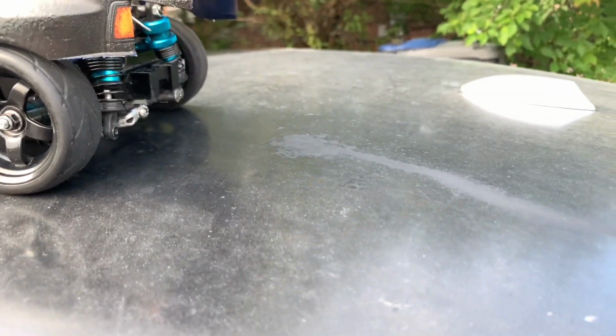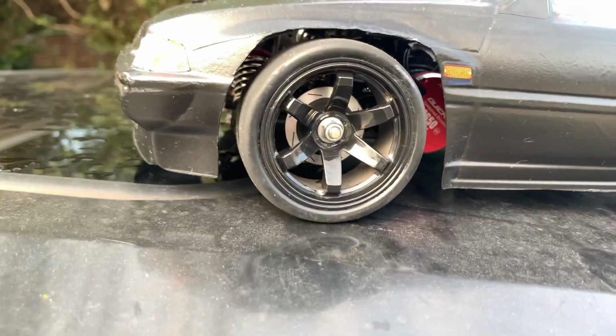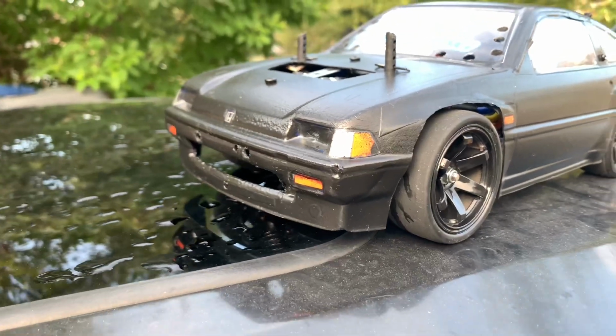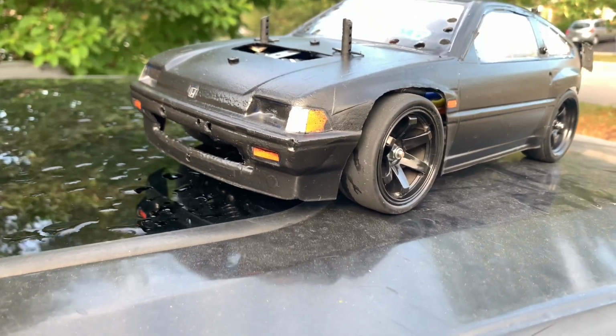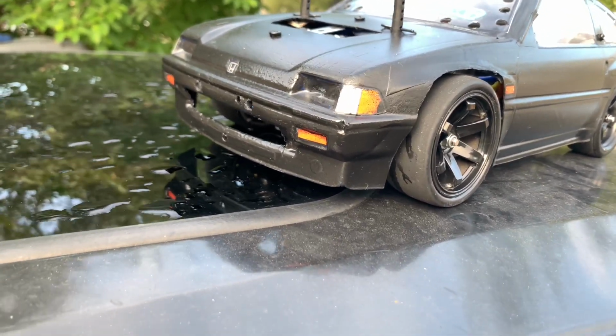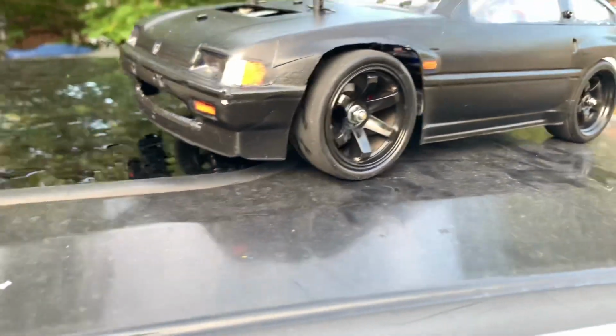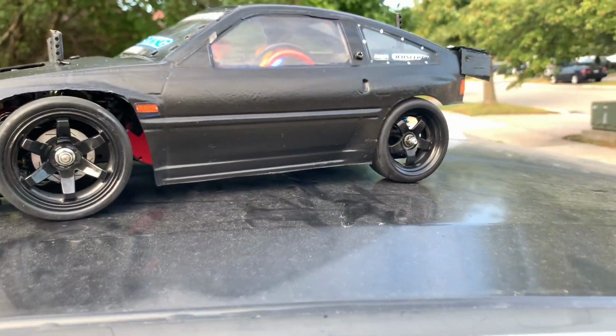Plus working on some suspension. I'm going to change those shocks pretty soon, probably this weekend or next weekend, but working on that as well. The body is wearing and tearing on me right now. As you can see, it's going. That's why I'm spraying it in black. Also, the black looks pretty good still.